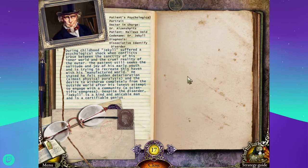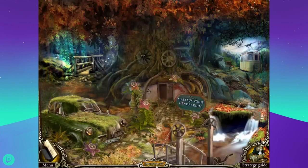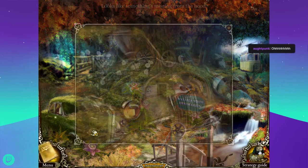Oh, so I bet Malleus and Sirius are the same person. I still don't get to see what that said though. All right.